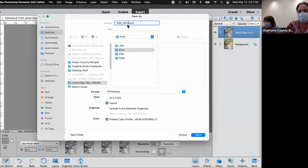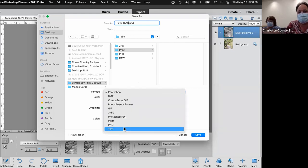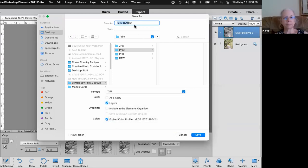Because let's say you're at a photo show or something, and somebody says, I really love that, can you give that to me as a 16x20 or 11x14? You may already have a few sizes of this same image. That really helps. I can come down here and say, use TIFF. TIFF is a safe format that's great for printing, and it's not going to overwrite your PSD that we just did.